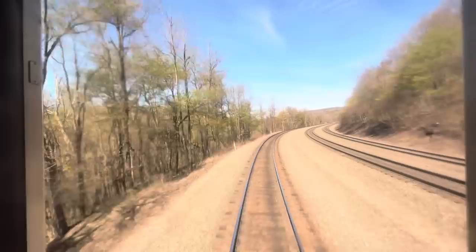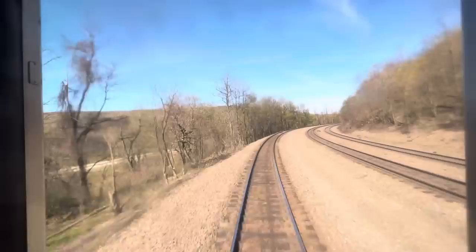In Pennsylvania Railroad days and even into part of the Conrail era, there were four tracks up this east slope.